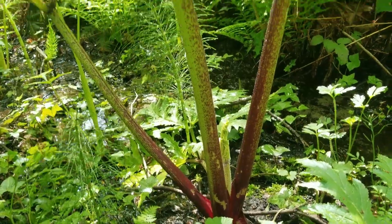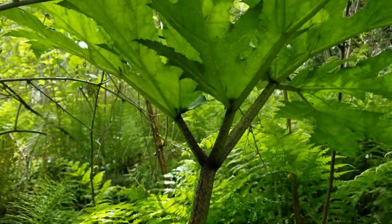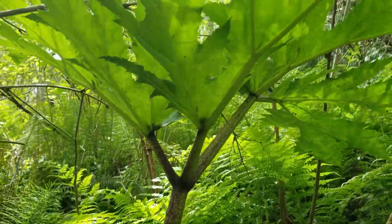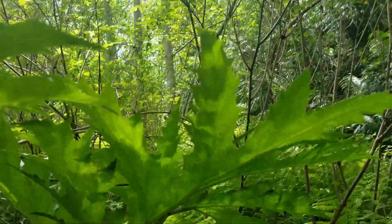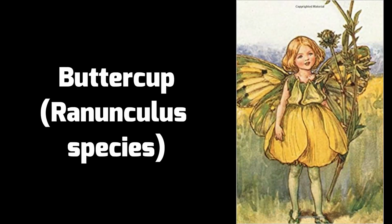The way you identify giant hogweed is that it has purple splotches on its stem, kind of like poison hemlock, which is its cousin, but it also has a lot of fuzz on it. I just recognized it because it was so darn large and scary.